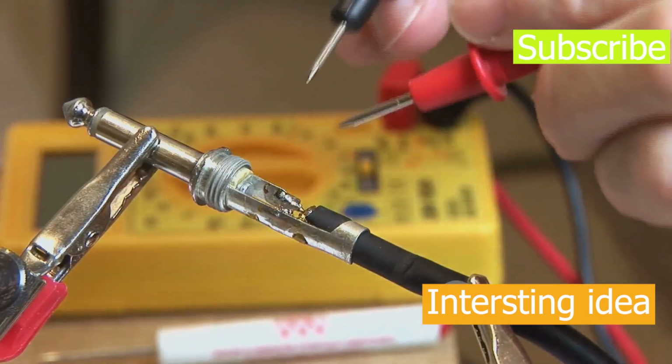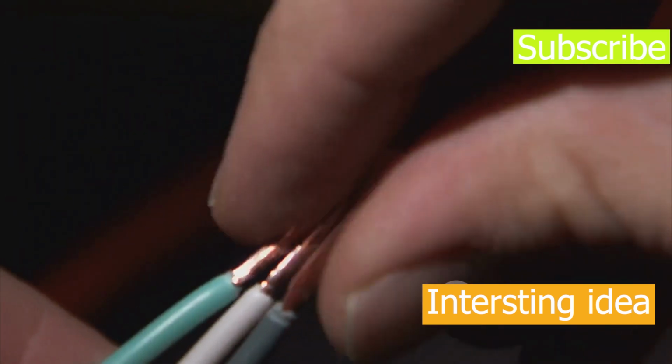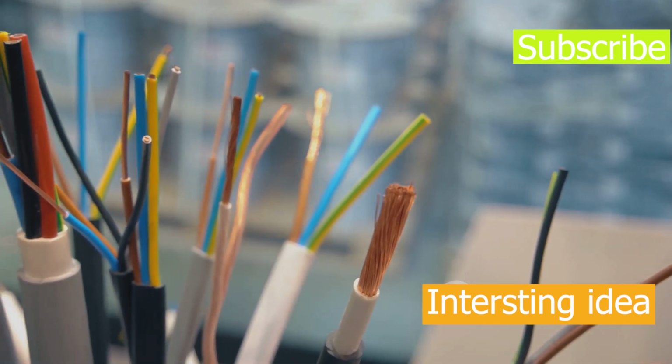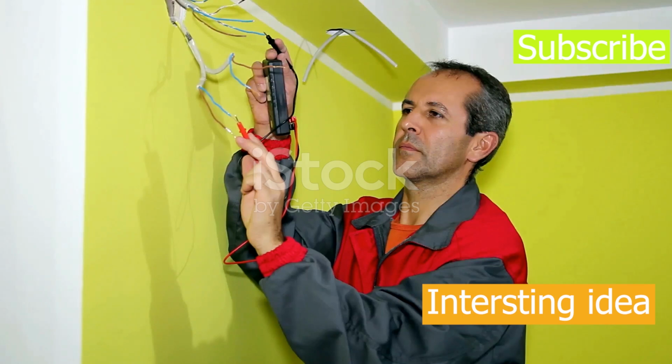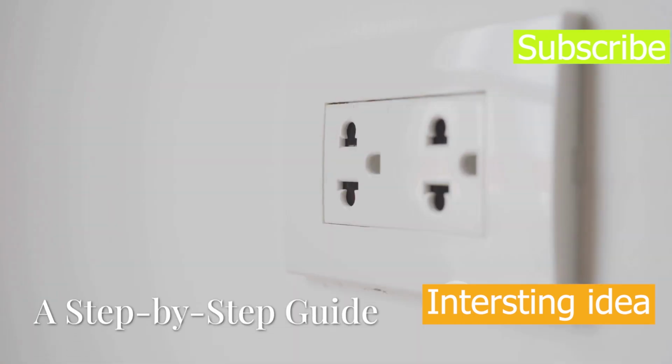Wire size is indicated by gauge. Lower gauge numbers mean thicker wires that can handle more current. For example, 12-gauge wire is thicker than 14-gauge wire. Choosing the correct wire type and size is important for safety and performance.